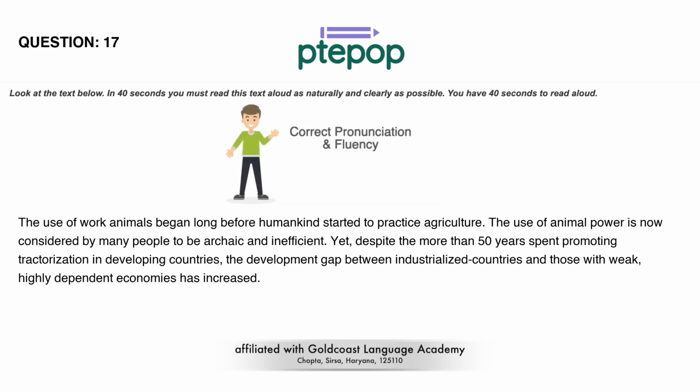The use of work animals began long before humankind started to practice agriculture. The use of animal power is now considered by many people to be archaic and inefficient. Yet, despite more than 50 years spent promoting tractorization in developing countries, the development gap between industrialized countries and those with weak, highly dependent economies has increased.